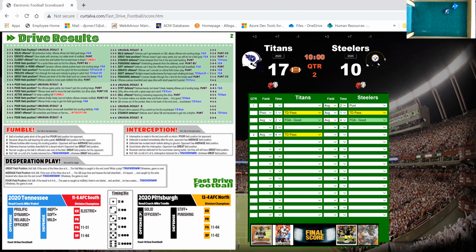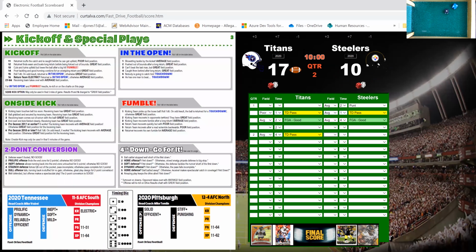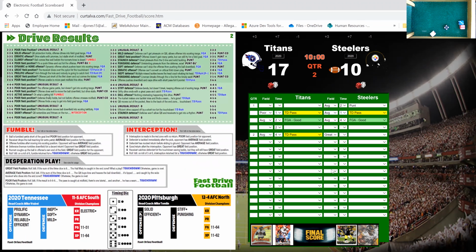We'll go ahead and do the kickoff, and it is a 12 this time, so we are going to have to refer to the kickoff chart. Returner finds a seam and busts a long return before being forced out of bounds. That will put the Steelers in great field position to start this drive. We'll see if they can answer back here. Down by 7, 3-4-6 is the drive roll.